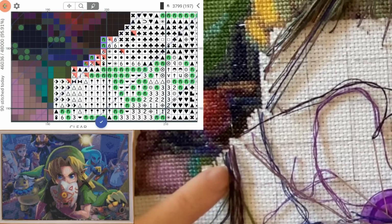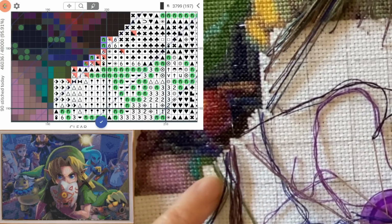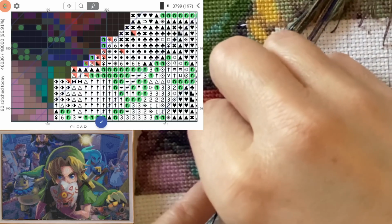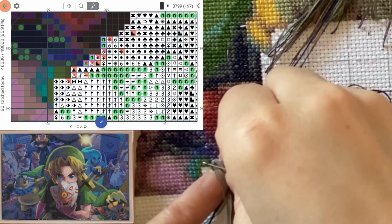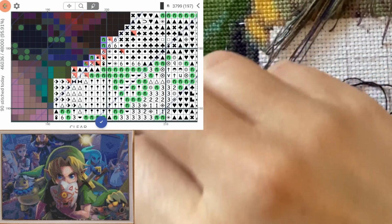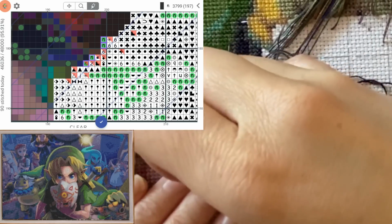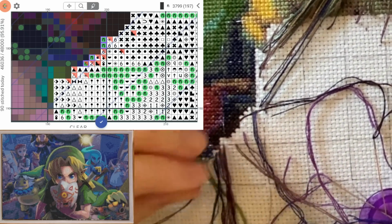I think I parked something wrong here. Or maybe I grabbed the wrong thread. Let's take a look. Yeah, I did too. Yeah, okay. Yeah, I grabbed the wrong thread. I accidentally grabbed the triangle instead of this N. Oh, good thing I figured it out before I got too far stitching with it.